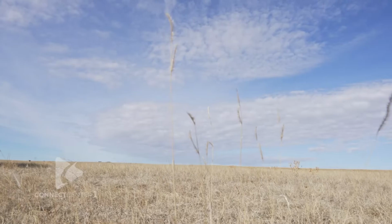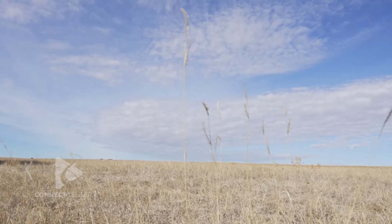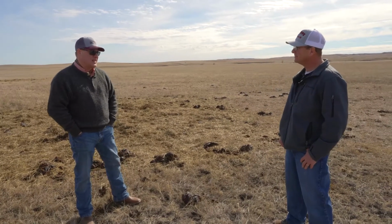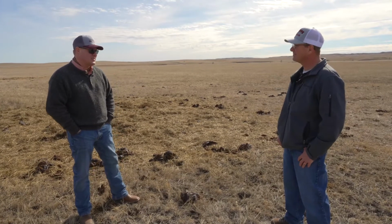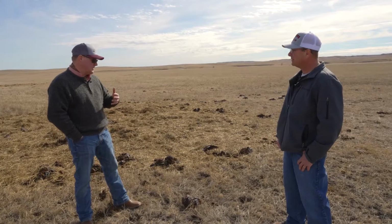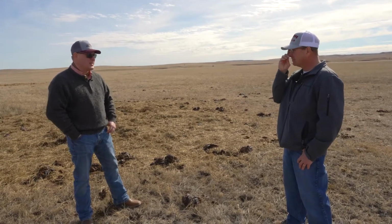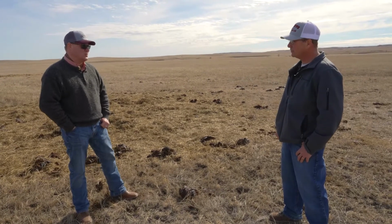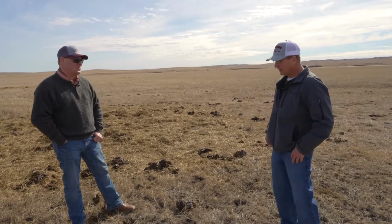Obviously, in western South Dakota and beyond, 2021 was a pretty tough year. Not a lot of rain, a lot of moisture, not a lot of grass growing. What did you see? Hopefully some of the benefits of what you've been trying to implement over the last few years helped you out during that. What happened there?